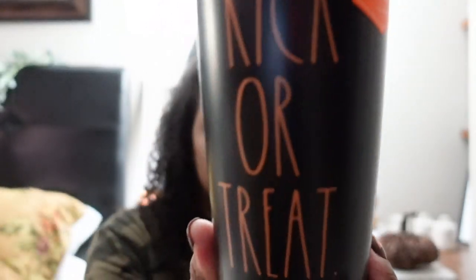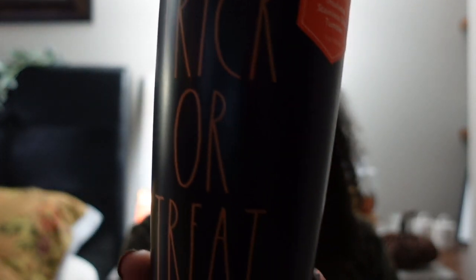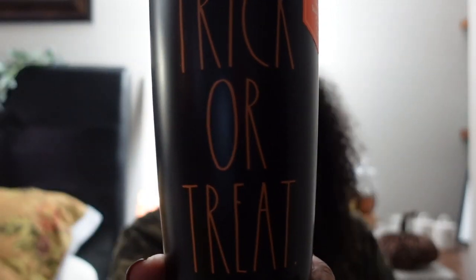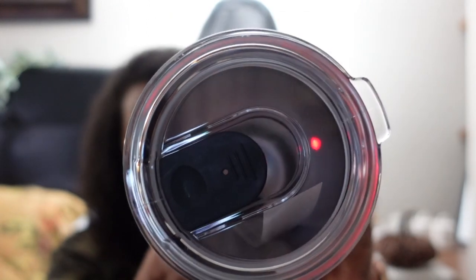So next I got Trick or Treat, the black Trick or Treat. Love, love, love this. You guys, I'm so sorry. Again, same type of top, all black, and it's one of those tumblers. Hot stay hot, cold stay cold. Love these. These are my go-tos.